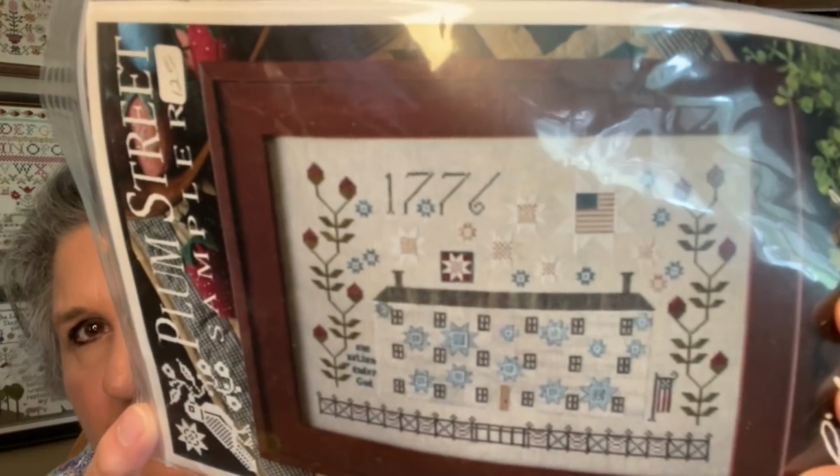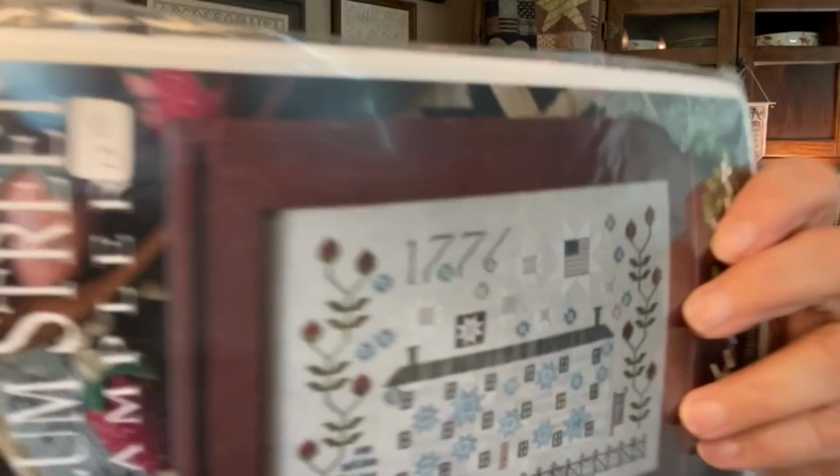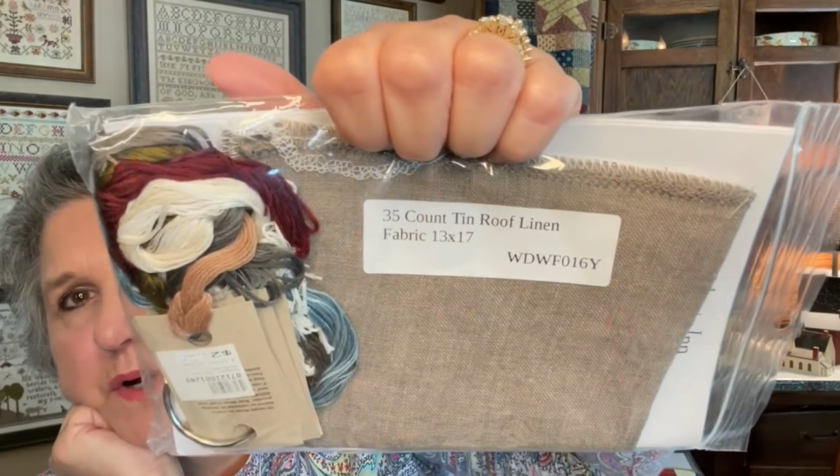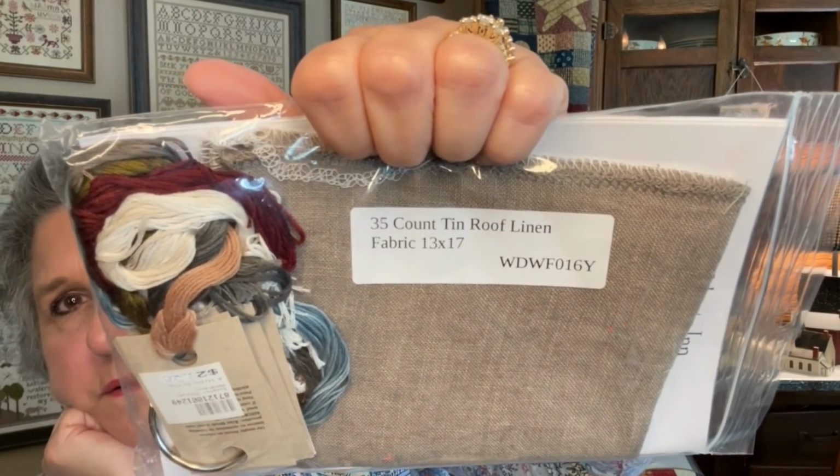Plum Street, Liberty Inn. And the house is white, but when you do it on this color linen... Now see, that's tin roof, but it doesn't look like that other piece that I have. This is more brown gray. Liberty Inn.